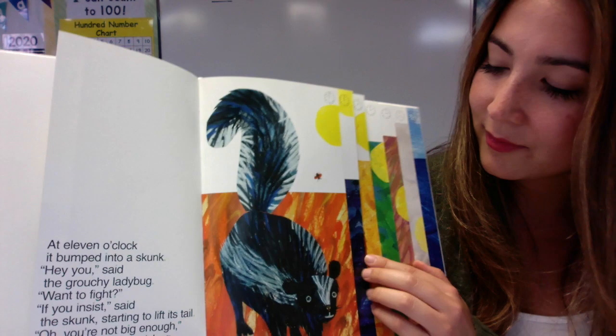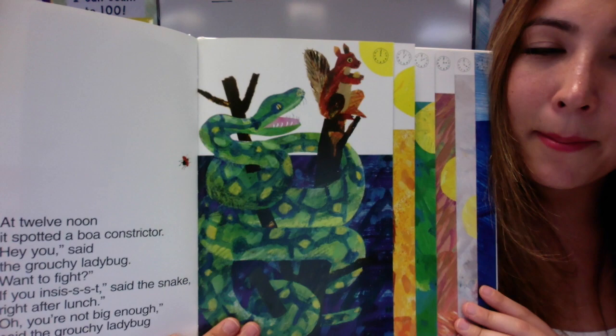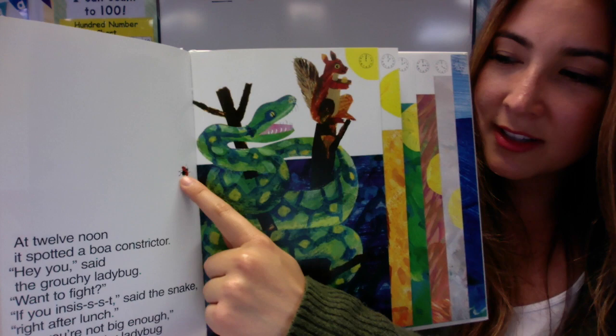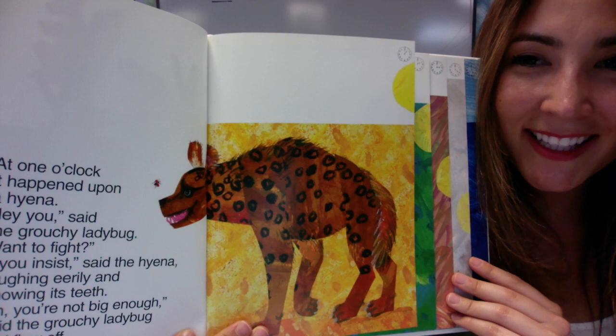At 12 noon, so that means both short arrow and long arrow are pointing to the 12, it met a boa constrictor. So if you would like to do the boa constrictor, not this one, because we're just doing the boa constrictor and the ladybug, pause it. At 1 o'clock, it met a hyena. So please pause it if you want to do the hyena.